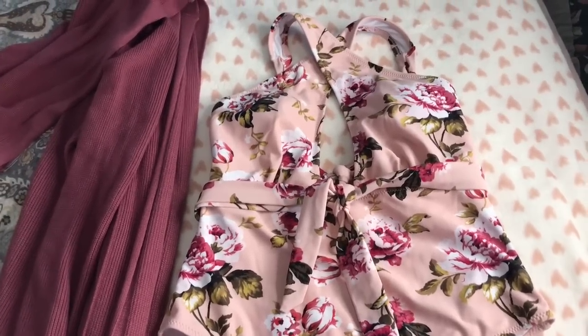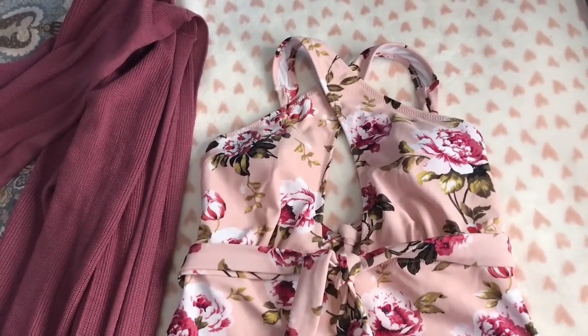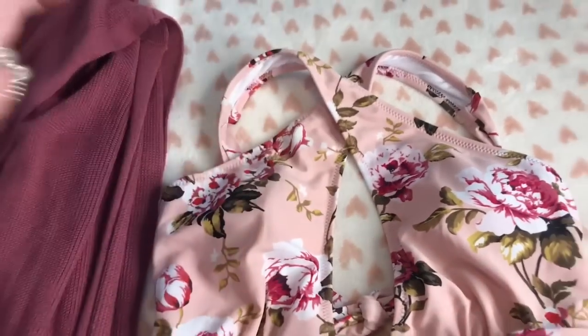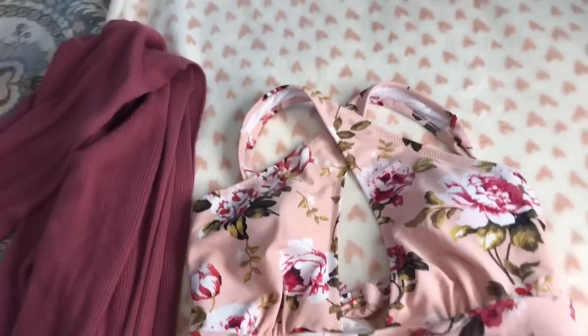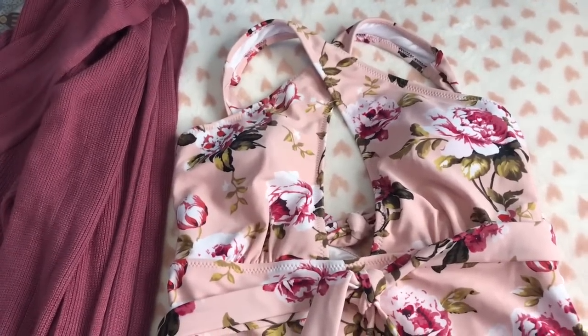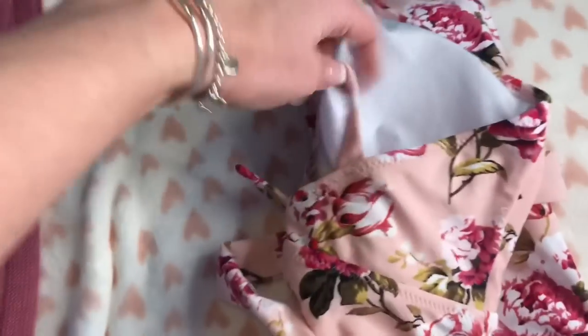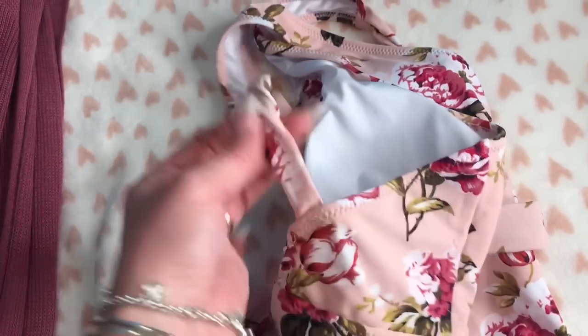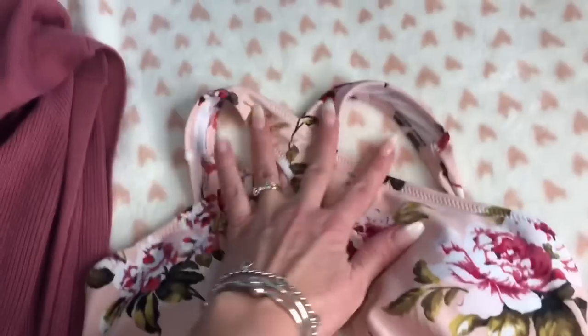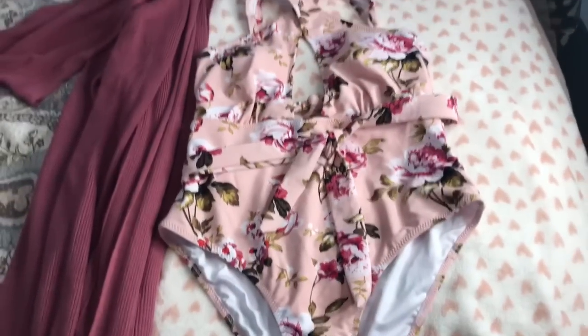Now, I only did the alteration after I tried it on and made sure that I actually wanted to keep it. This bathing suit crisscrosses in the front just below the neckline. And what it used to do is tie around the back of the neck. However, I felt that because I'm bigger up top, it pulled on my neck and kind of choked me. So I just did a quick little stitch and stitched these ties to the back of the bathing suit. And then it held it in place without giving me that choke feeling. I'll show you what this one looks like on.